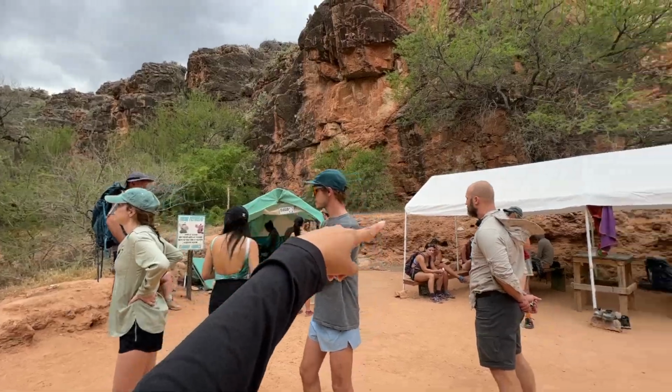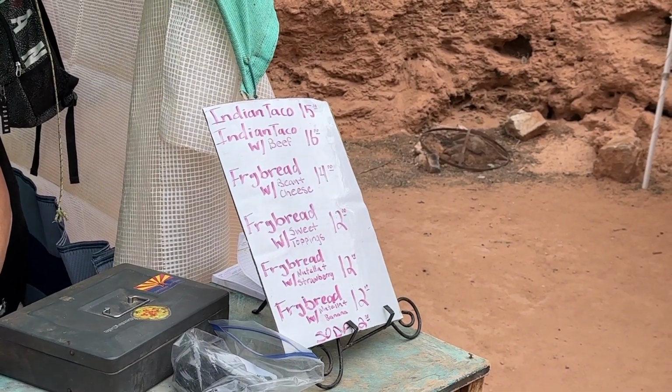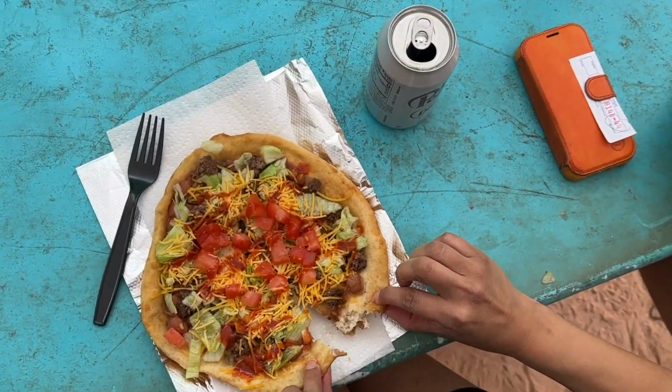We just saw someone come down the hill with Nutella strawberry fry bread, and it turns out there's an area where you can get fry bread right above the fall. We're gonna get some fry bread. They take cash only, so make sure to bring cash. Here it is, the little tent here. This is what they got. I got the bean and cheese fry bread, and I found out they also have Diet Coke. I'm getting one of those. Yummy.